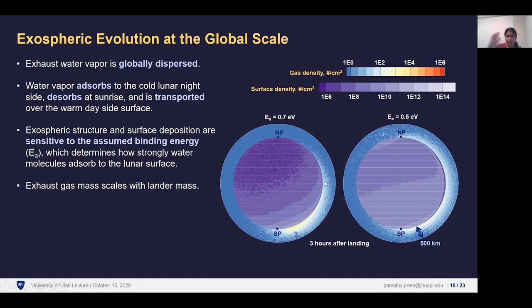And so essentially, what we would like to do going forward is to treat this as an iterative process. We run the models, we take observations, and depending on how closely the models and observations agree, we tweak the model parameters until we build up this picture of what really happens to volatiles in the lunar environment. We can also step this forward through time.